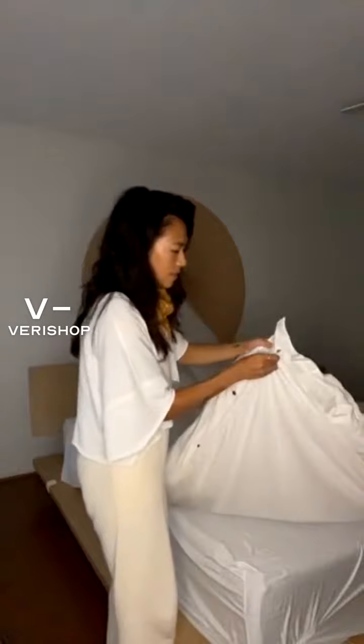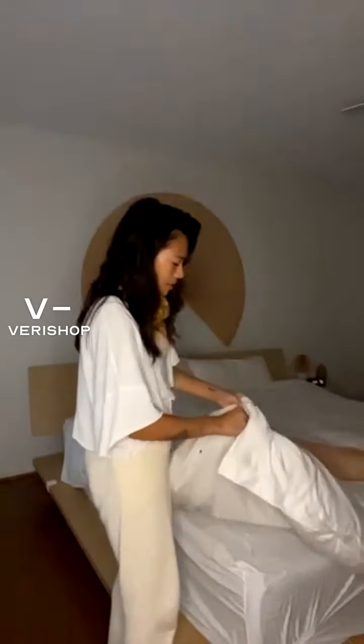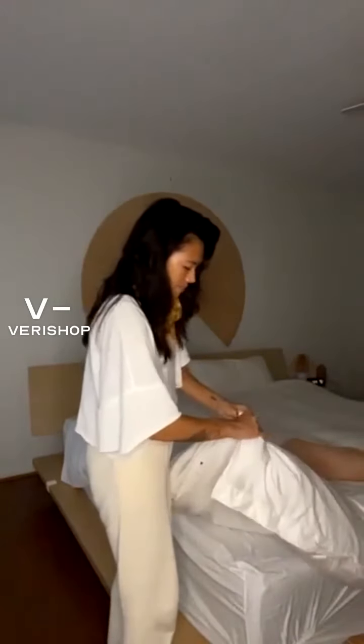I feel like some people don't even sleep with a top sheet, but personally, I think sleeping with a top sheet helps minimize the number of times you have to put your duvet cover or your top comforter into the wash. So I love a good top sheet that stays in its own place.